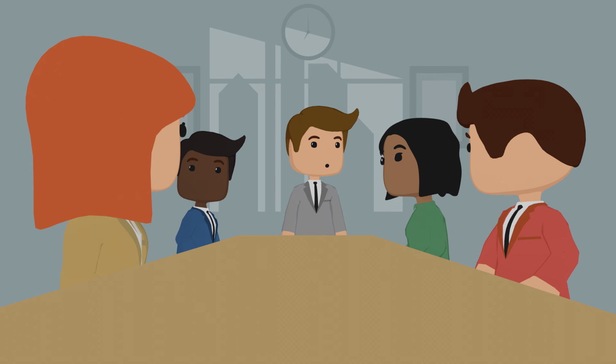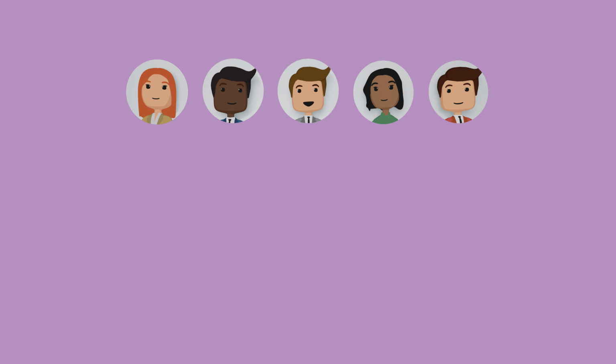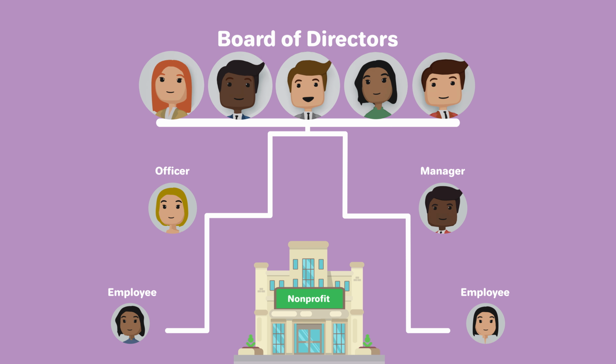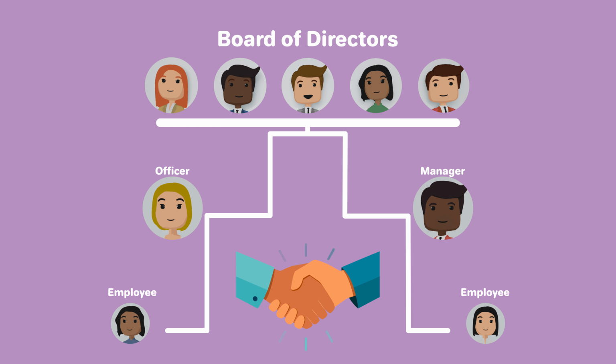The directors of a nonprofit are responsible for overseeing the operations of the organization. Together, they form the board of directors. The power and influence of the directors over the organization comes from them as a board. The directors themselves do not have any authority as individuals. The board typically creates the policies that govern the nonprofit. They also oversee management-level hiring, such as the company officers.